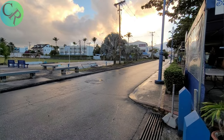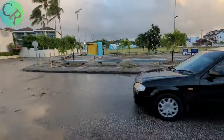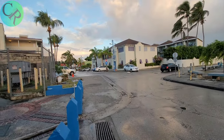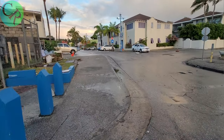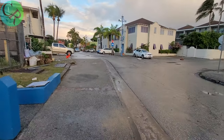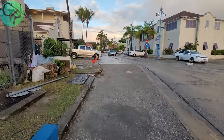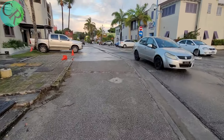So here we are on the road now, in the neighborhood of St. Lawrence Gap. We just came out of the hotel, that's Infinity on the beach, and we're just gonna stroll around the neighborhood. But as you can see, nobody's really out and about as yet. It gets more busy in the afternoon, of course, because it's a tourist destination. So obviously there's lots of hotels around there, so everybody's still in.